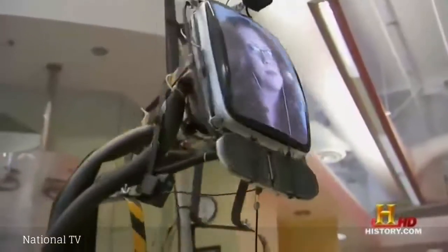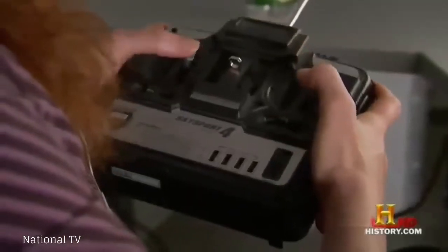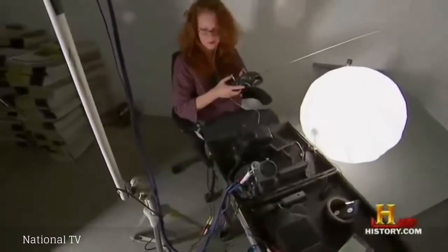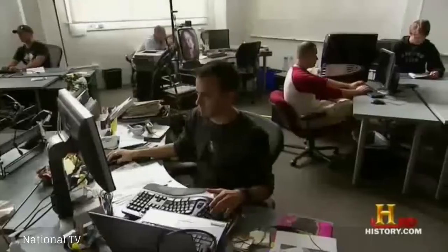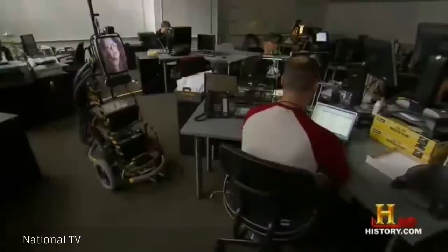Hi, Brent. Hey, Jennifer. Meet Sparky, a robotic video phone prototype cobbled together from simple technologies. As seen in this demonstration, Sparky uses two-way video cameras and a radio controller to allow a person to be in one location while moving around and interacting with people in a separate location. Brent, did you get my email?